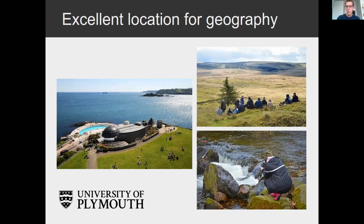We've got 2 national parks really close by to us. So Dartmoor National Park in the top right-hand corner, and arranged to see a unique set of British landscapes that other institutions are not so fortunate to have on their doorsteps. And we could take our students away from the lecture theatre and the PowerPoint slides and to see some of these real-life processes in action.